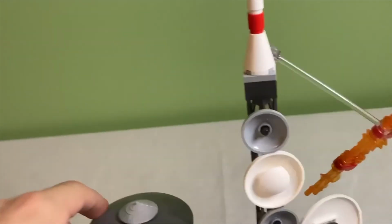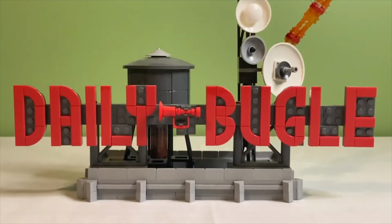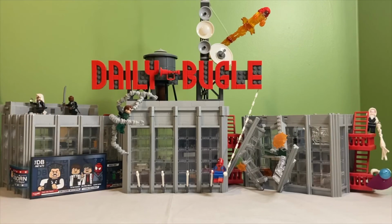I just love every single part of this set, and overall I would definitely give it a solid 9.5 out of 10. There you go. That was the third and final part of my review of the 2021 LEGO Marvel Daily Bugle.